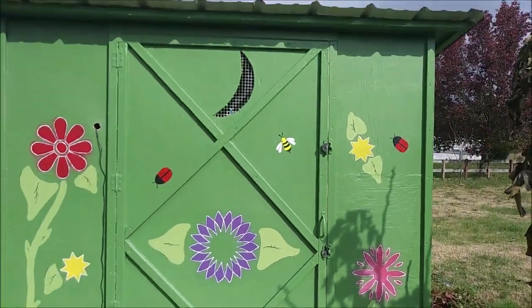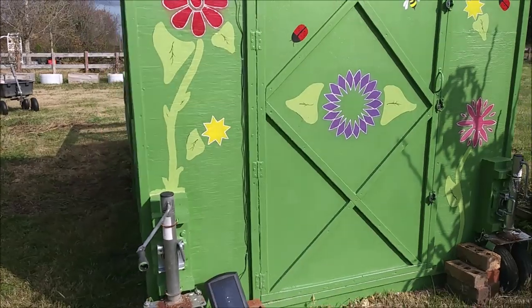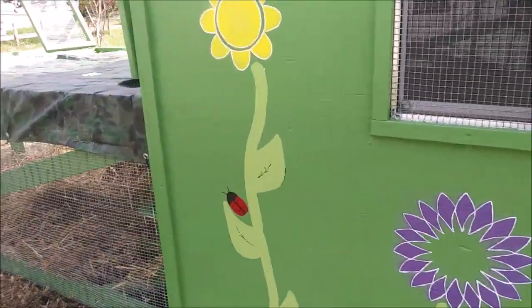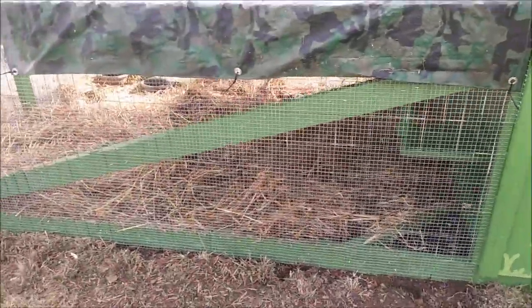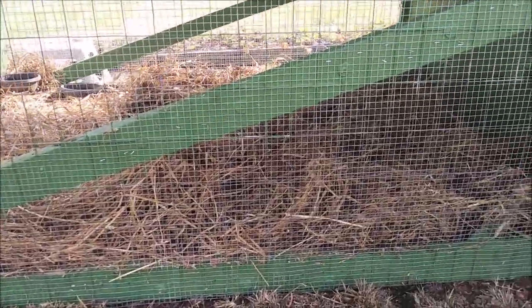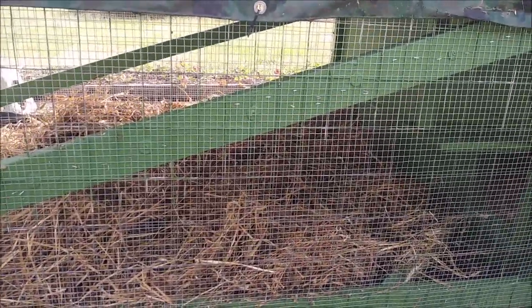But the chucker house is ready, and all I have to do is put some food and water in here, and we will move them in, and I'll try to get some good video, but it'll be their first day in there, and they won't really know what's going on. So we'll see how it goes.